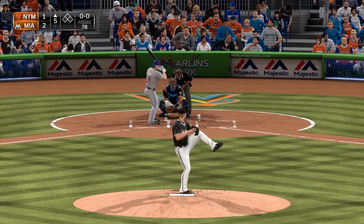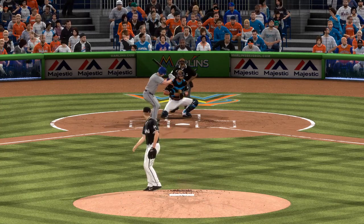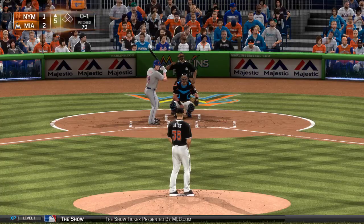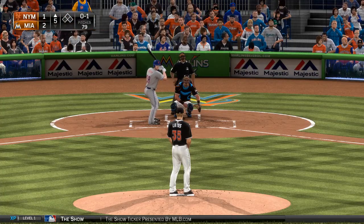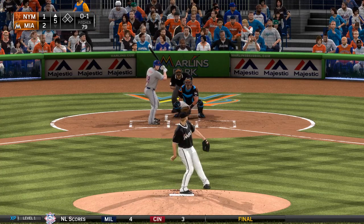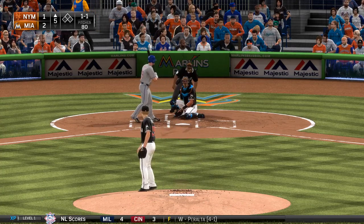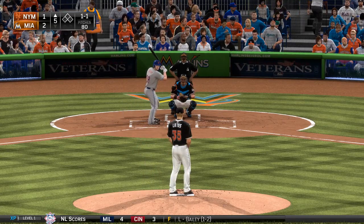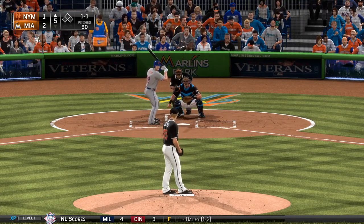And here's the first pitch. Looked like he went around that time. They'll appeal down to 3rd, and yes, sir, it's strike 1. Now here it comes. That's over, but low. It's a ball and a strike. Now the 1-1.